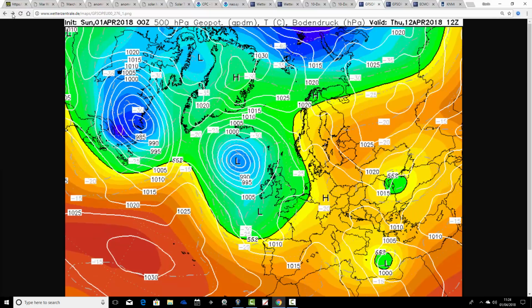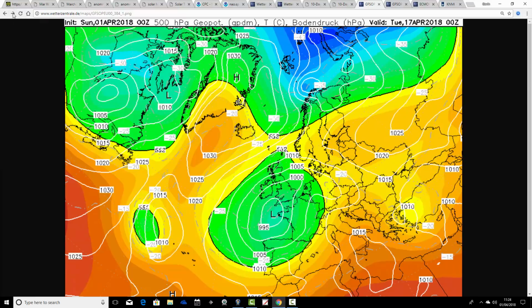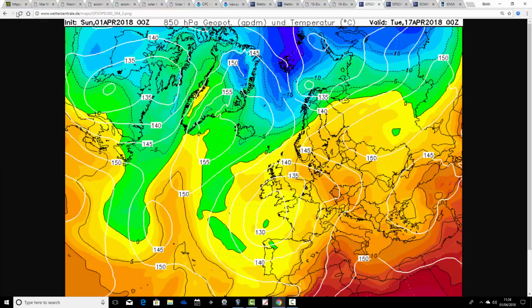And as we run out beyond 10 days, actually we do start to turn the winds back into the east again as we run up towards the middle part of April. But do bear in mind, by this point, we're not talking about particularly cold winds. By April, it's very difficult to get cold air in from the east.